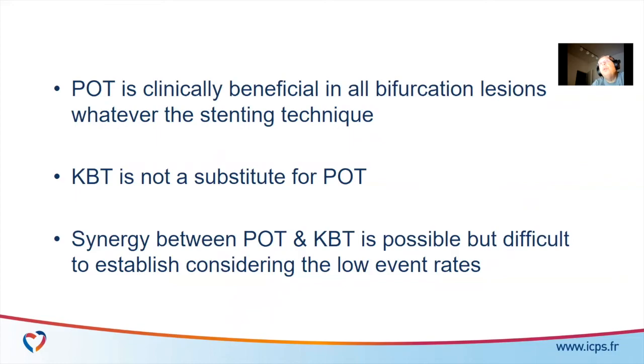So to conclude, POT is clearly beneficial in all bifurcation lesions, whatever the stenting technique. KBT is definitely not a substitute for POT. There is no interaction between POT and KBT, but maybe there is a synergy. It's possible, but it's difficult to establish considering the low event rates we observe when we have performed both POT and kissing balloon technique.